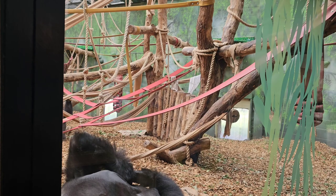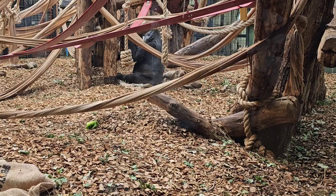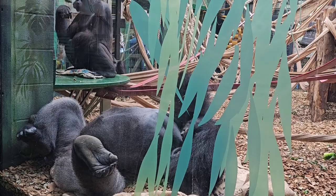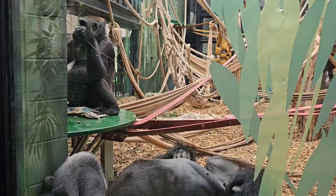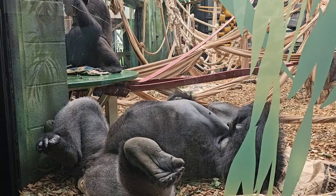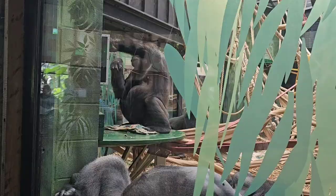These family units exhibit remarkable bonds and communication through vocalizations, body language, and grooming rituals, offering zoogoers a glimpse into the intricate world of gorilla society. Another captivating aspect of gorillas is their incredible strength. Despite their herbivorous diet, they possess immensely powerful muscles, enabling them to effortlessly navigate their lush forest habitats. They can lift weights of up to 2,000 pounds, showcasing their astounding physical prowess.